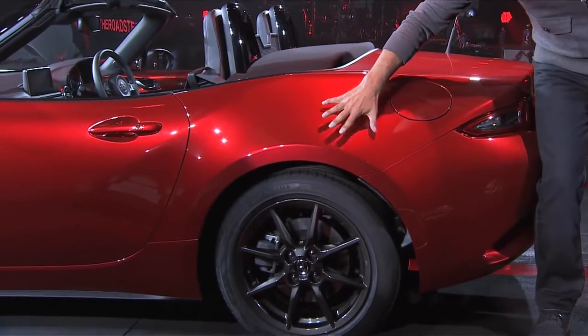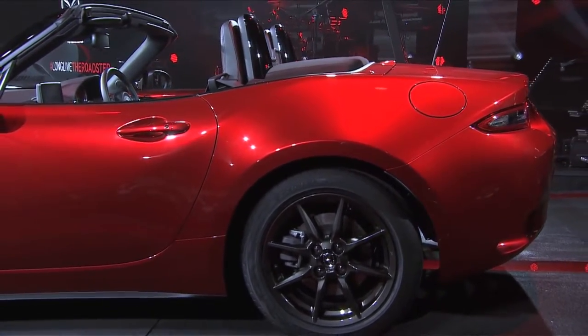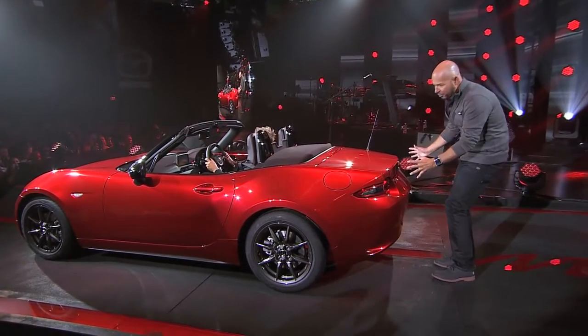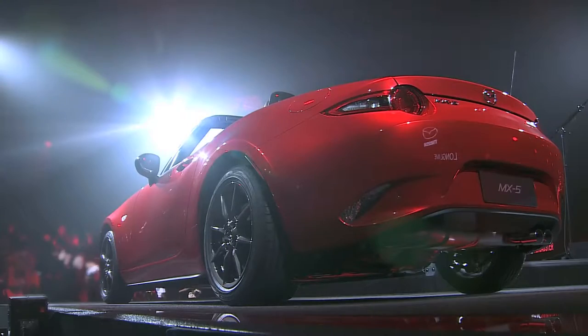All the power and strength comes through this hip area and puts the power on the rear wheel, giving them that classic FR proportion. Around the back, very dramatic taper. It pulls all the way into the taillights, and that really accentuates these very wide rear fenders.